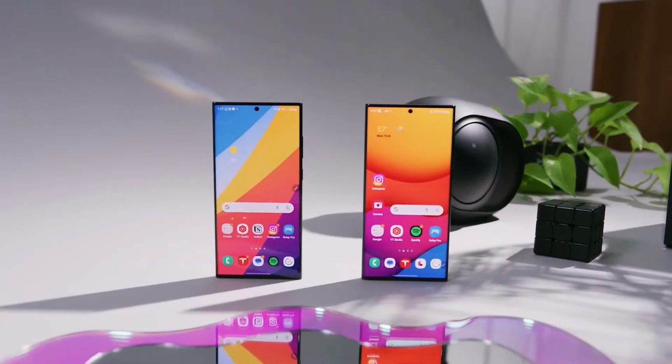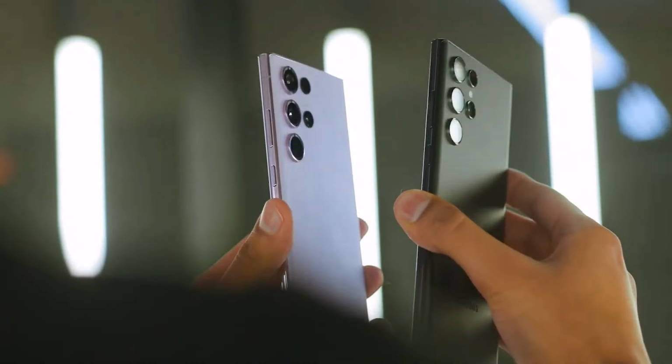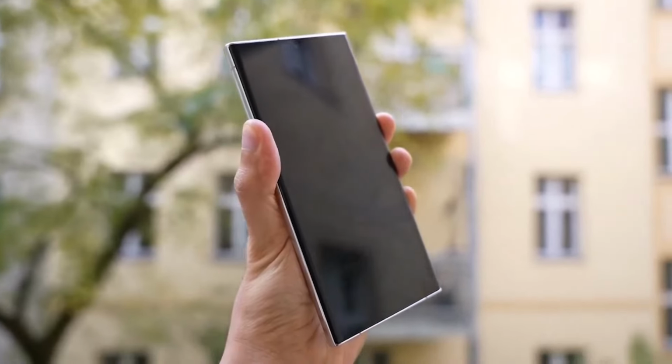Samsung is planning to launch a new high-end smartphone called the Galaxy S24 Ultra, and it's making some changes to the way the phone looks. A well-known insider, Ice Universe, has given us some information about these changes.